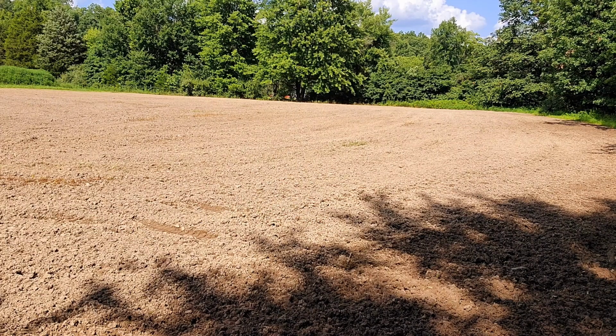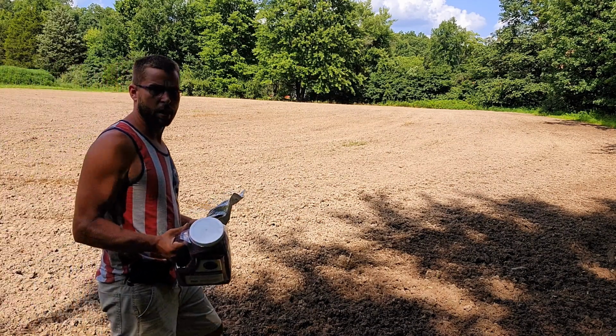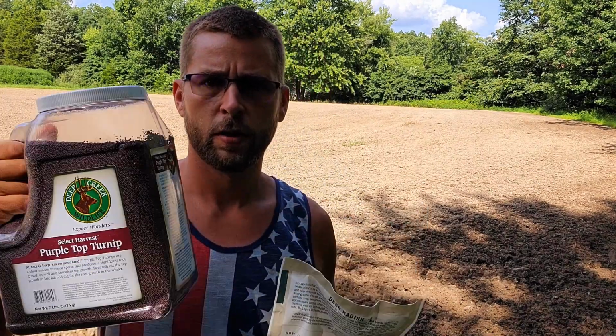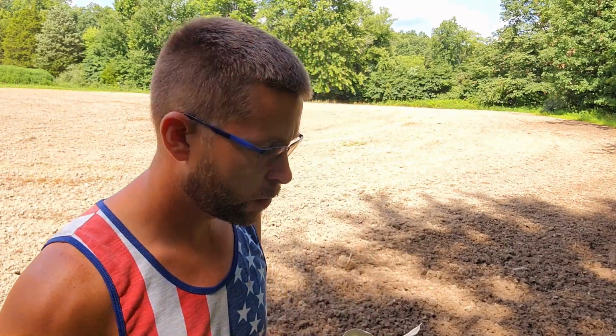And for the other 1/2 acre, I'm going to do a combination of Deer Creek Select Harvest Purple Top Turnip. I got enough in here for about 1.25 acres.